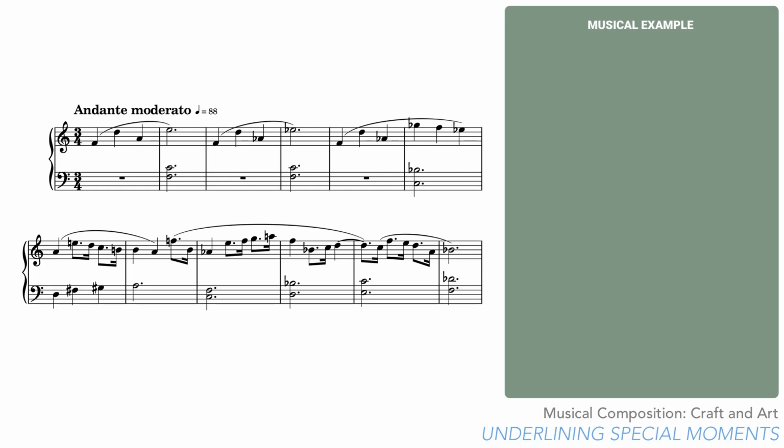Here's an example of how one can make something special. You may remember this from our last lesson.